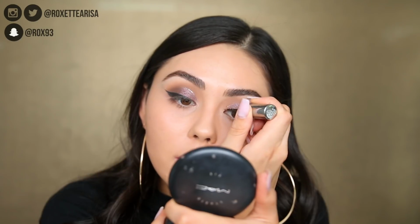I know this isn't a new product, but I'm just dying to put some glitter right there for some reason. So I'm just gonna take my Urban Decay Heavy Metal real quick and just pop that in there.